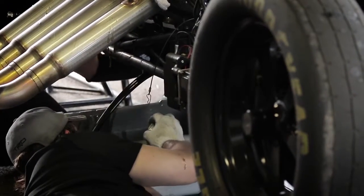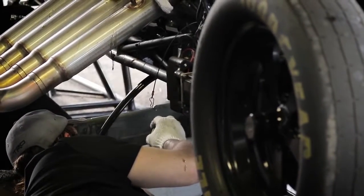We're not very opinionated on when people change out their oil at the racetrack, and that's not so much because we want to sell them more motor oil. It's more a matter of people are pretty opinionated about it.